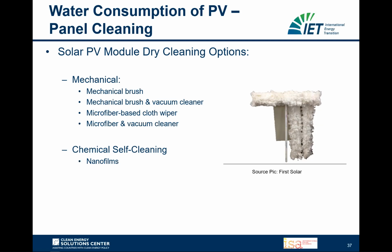Next to these mechanical cleaning options, you also have some research going on related to chemical self-cleaning. Quite a lot of companies are currently testing nanofilms on solar PV modules, which on the one side can reduce the output of the solar PV systems, but on the other hand, can keep away quite some dirt and dust from the solar PV system. And this would then again increase the performance of the solar PV module. So this is just to give you an idea of the different cleaning options.